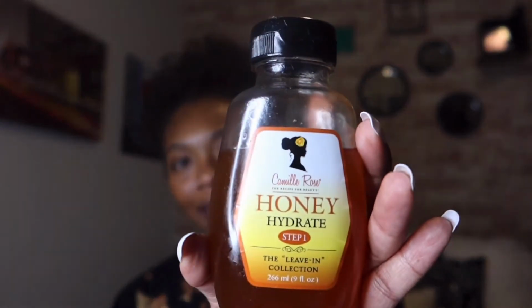Today I'm going to be using 3 different products. Now you can honestly use one and be cool. It just depends on how well your hair takes a certain product. First, I always hydrate my hair with this leave-in conditioner by Camille Rose. I just really love this product. It does work as a leave-in, and I love that. It just makes my hair wake up.